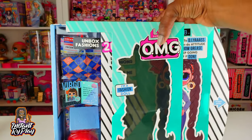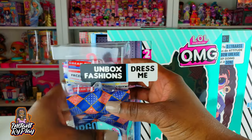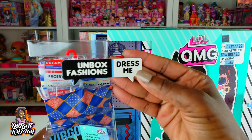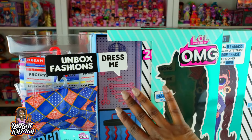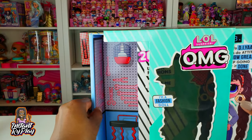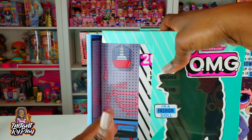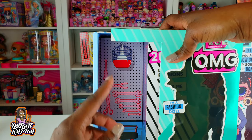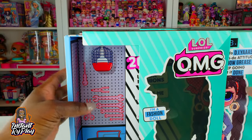So these are our fashions. And what I'm gonna do is take these out. And right here, it says "Dress Me", and that's because our girl is right here and we don't wanna look at her right now. So inside here, which is cool, this is like our little play set that we can do some pretend stuff with. We can style our doll and things like that. So she's got her little tools and stuff in there, which is great.